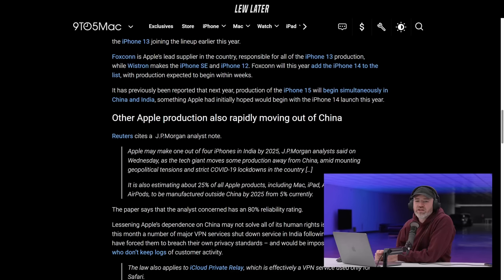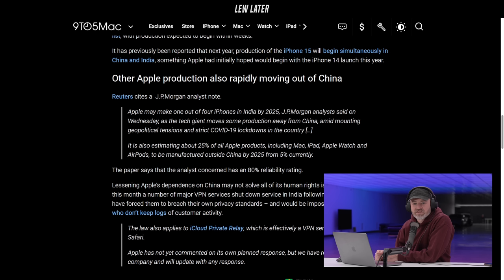So it was a JP Morgan analyst note that brought up all this information. And the paper says that the analyst concerned has an 80% reliability rating, if you want to believe that. 80%. That's like when it says it's going to rain.